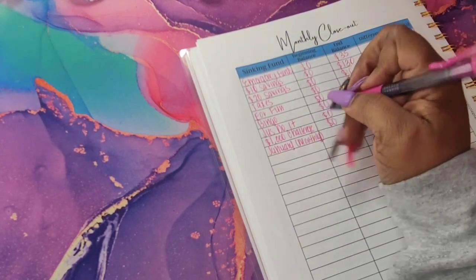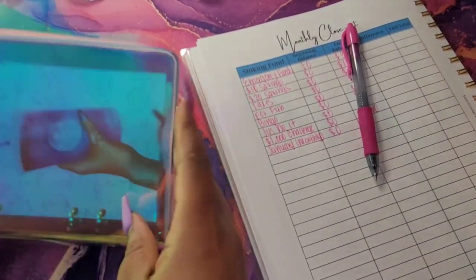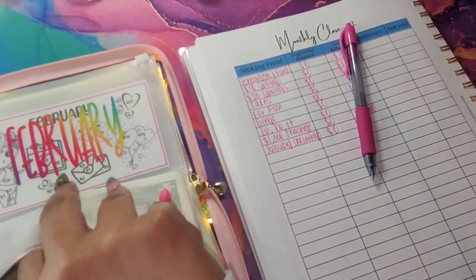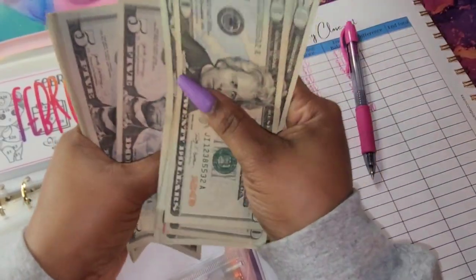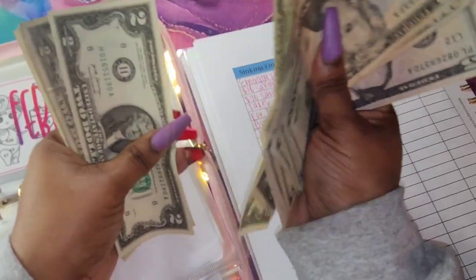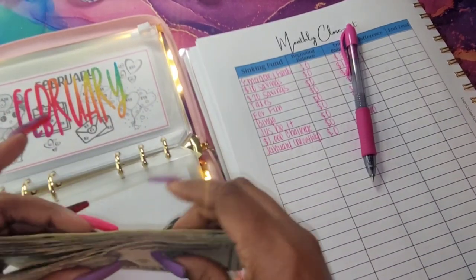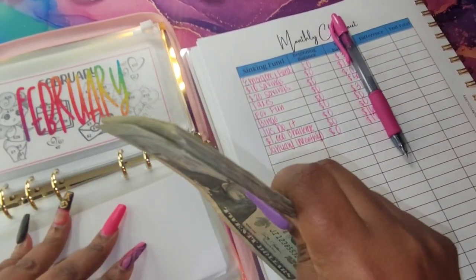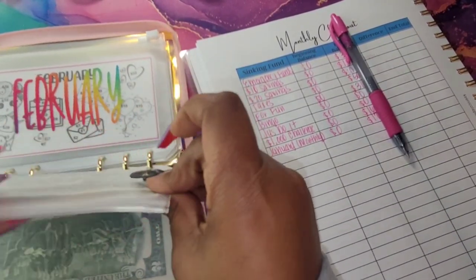And then for my January monthly, let's see what we have. $20, $40, $60, $80, $20, $25, $30, $35, $40, $45, $50, $55, $60, $62, $64, $66, $68, $69, $70, and $71. Why do I have 71? So this is 171. All right.